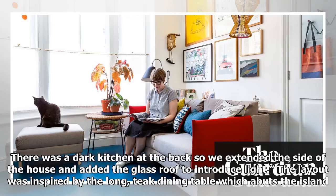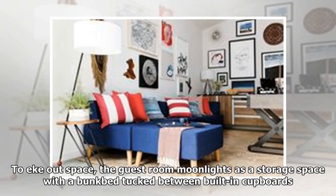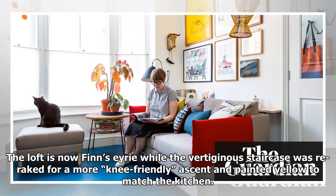There was a dark kitchen at the back so we extended the side of the house and added the glass roof to introduce light." The layout was inspired by the long, teak dining table which abuts the island. Yellow cupboards and a Formica worktop seal the mid-mod effect. "It feels as if I have stepped back into my 1970s childhood," she says. To eke out space, the guest room moonlights as a storage space with a bunk bed tucked between built-in cupboards. The loft is now Finn's area while the vertiginous staircase was re-raked for a more knee-friendly ascent and painted yellow to match the kitchen.